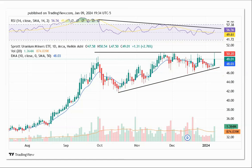Okay, so that is it for today. Only 4 stocks, as I said.